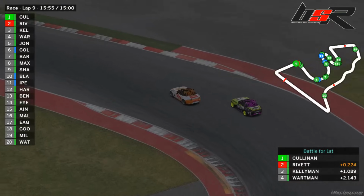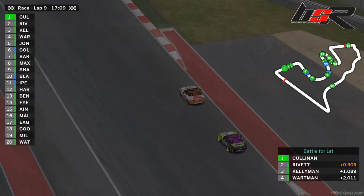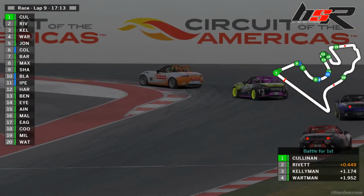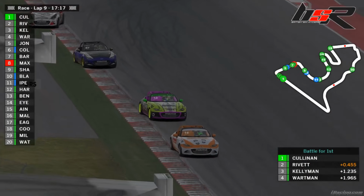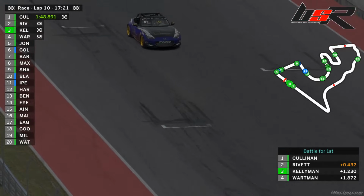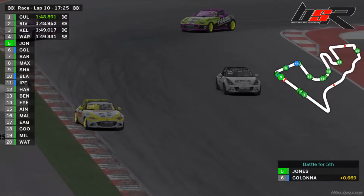Rivette's tried to go around the outside. That's not going to work. But I think I heard some contact in the background, possibly. I'd say that's the battle for the final podium position. But Ralph Cullinan is going to come around the final corner and take the win in the final race of the evening here in race 3. Alex Rivette's going to finish in second. Kellerman's going to finish in third, and Michael Wortman is going to finish in fourth.